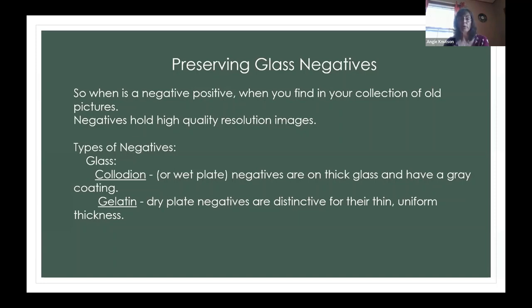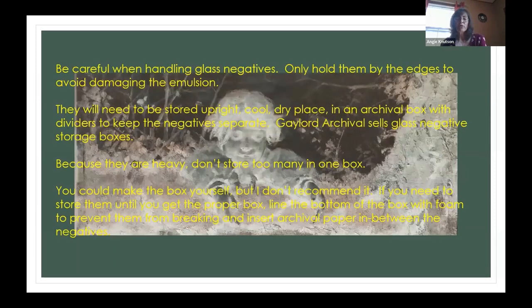Both very fragile. Okay, what you see behind here is actually the picture of a glass negative. And the fact that it looks like it's about the 1800s or early 1900s, just from looking at the type of clothing, tells you how well it has preserved this picture. When you handle them, only handle the edges, otherwise you're going to damage the emulsion. And again, store them in an upright, dry place.